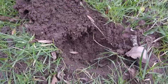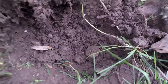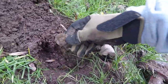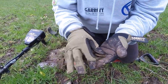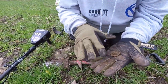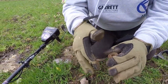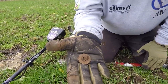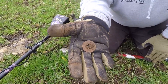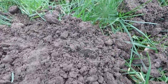Right guys, dug this target. Blue knots have dropped right at the bottom. Look at that. Tina's taking some pictures. Look at this thing. Catch you on this one.